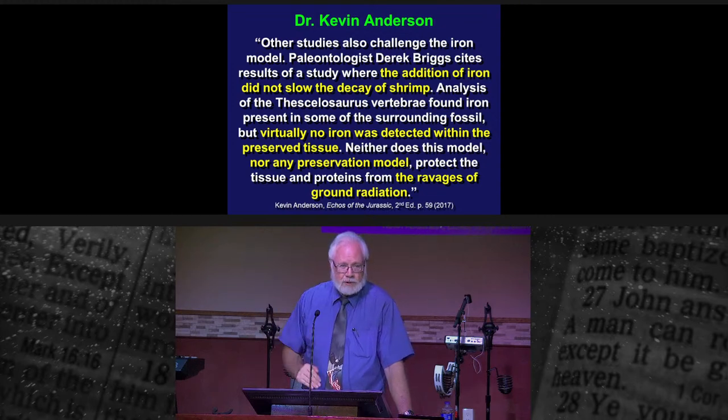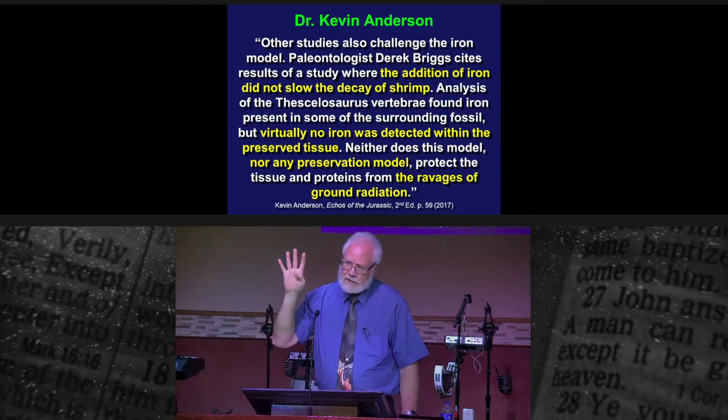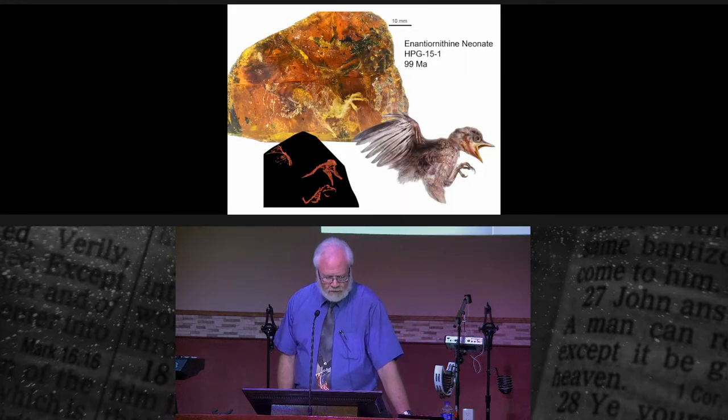So of the five things that can break these things down in far less than 1 million years, two of them apply definitely to dinosaur soft tissues, but four out of the five apply to amber fossils. That's what we're gonna see. That's why it's even more powerful evidence. Four out of those five definitely apply with amber fossils.